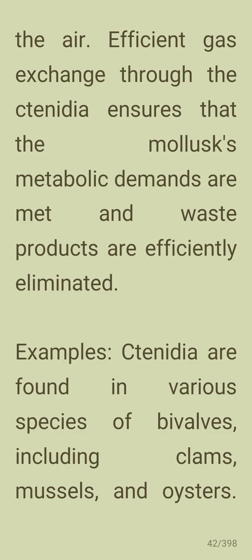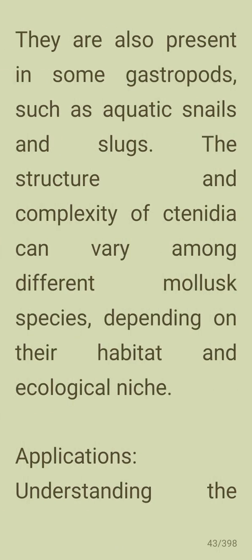Some examples: ctenidia are found in various species of bivalves, including clams, mussels, and oysters. They are also present in some gastropods, such as aquatic snails and slugs. The structure and complexity of ctenidia can vary among different mollusk species depending on their habitat and ecological niche.